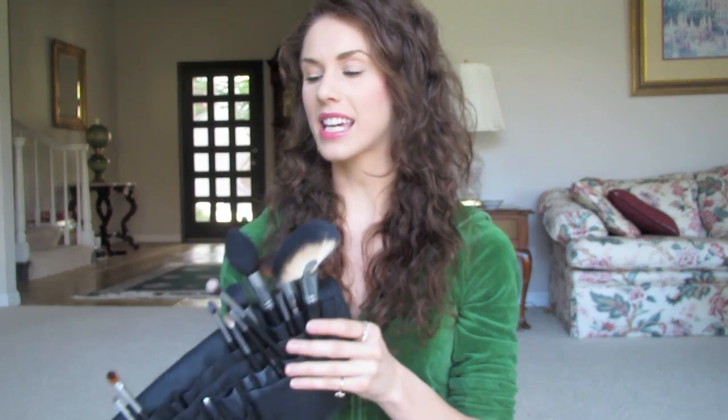So is natural or synthetic better? That's kind of up to you guys. It really depends. I love natural and I love synthetic too. And I'll be honest, I have been using this brush kit ever since I got it, just because it has the fan brush and it has kind of all the brushes I need.